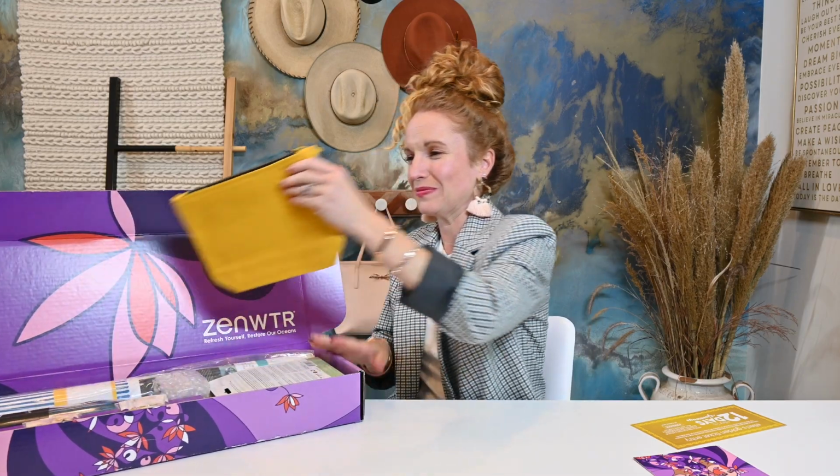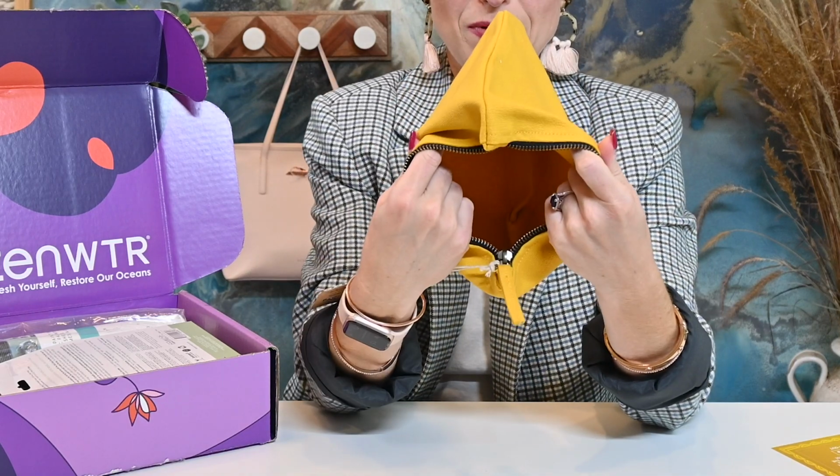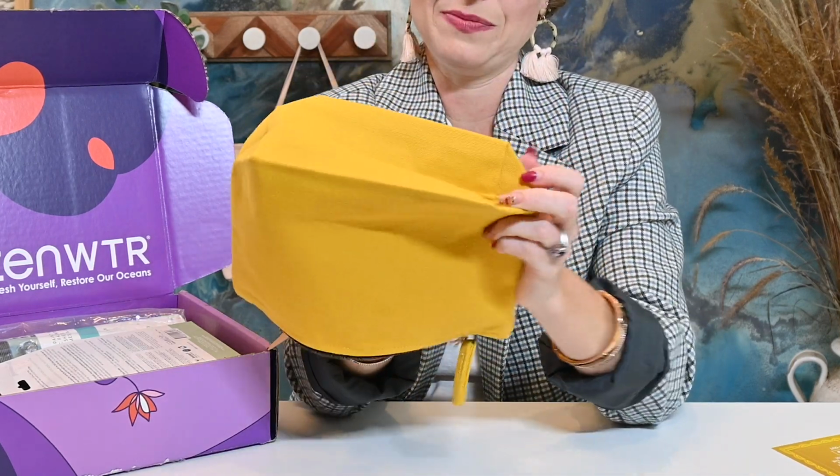Let's go for the yellow bag. So this is a Terra Thread earth motivated zipper pouch in yellow. I love this color. And yeah, it's just a zipper pouch. The bottom does expand.